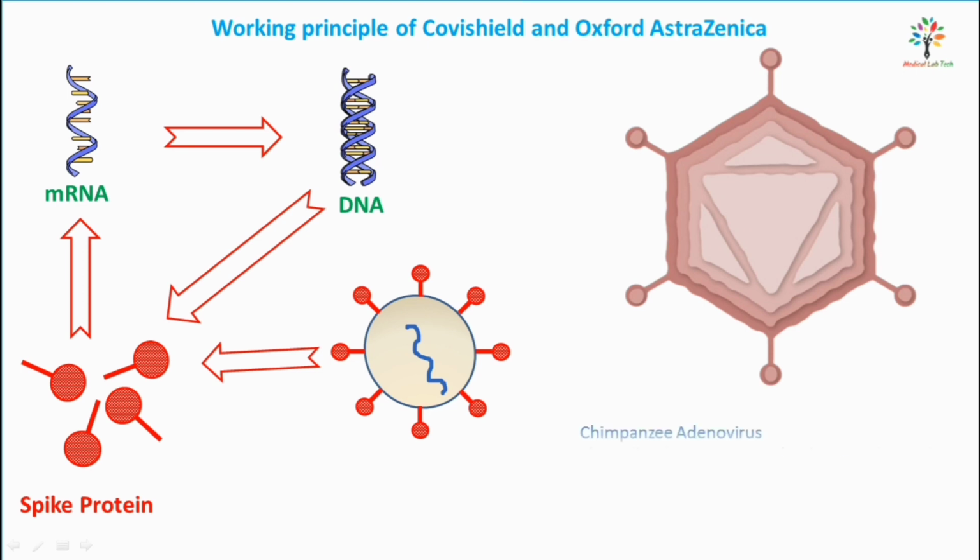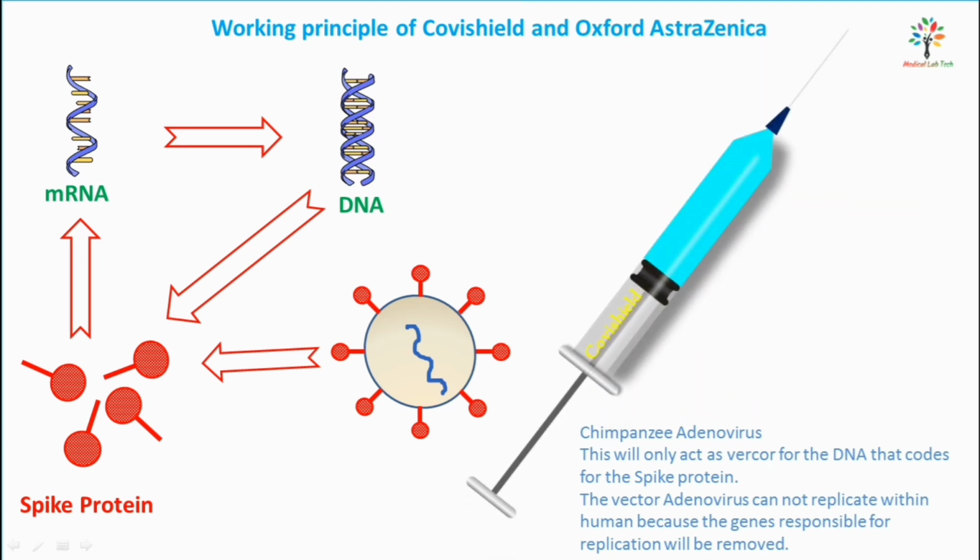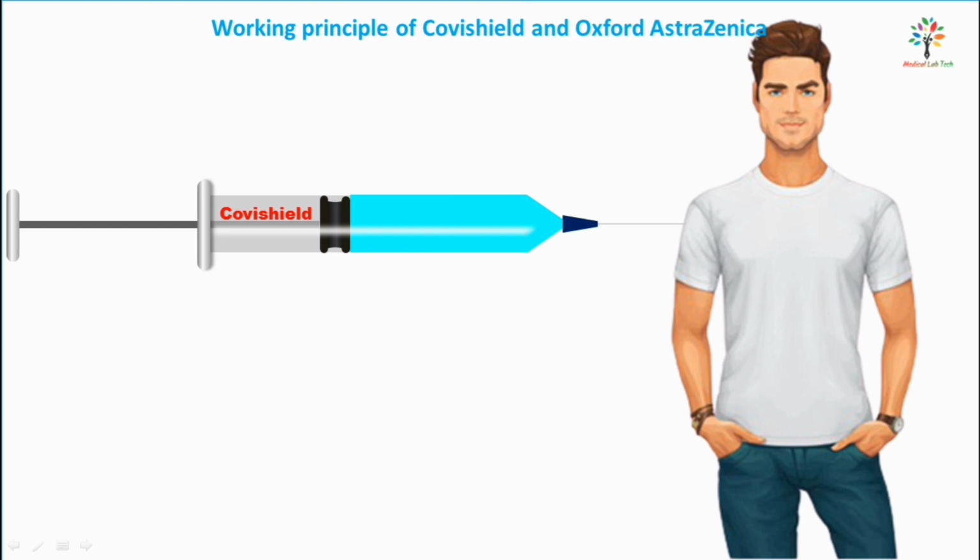This adenovirus will only act as a vector for the DNA that codes for the spike protein. The vector adenovirus cannot replicate within the human because the genes responsible for replication are removed and the DNA is inserted into the adenovirus vector. In this way, the vector vaccines are prepared. The Covishield and Oxford AstraZeneca vaccines can be injected intramuscularly at the upper arm.